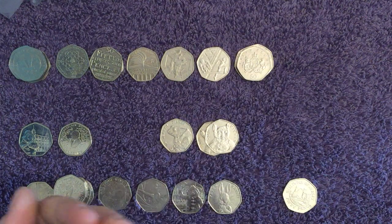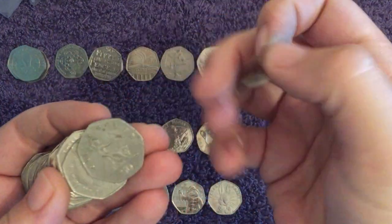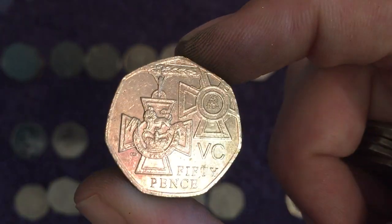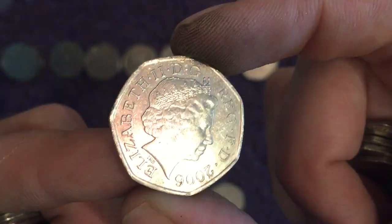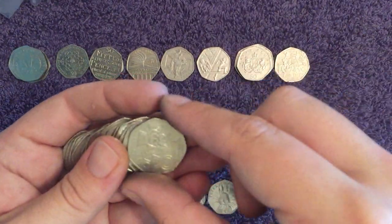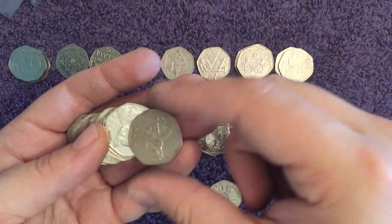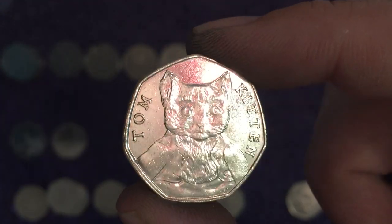Two more. There's a VC medals. Another one in the British military set, 50 Years of the 50p. But this is the first release, the 2006. Obviously highly unlikely to find a 2019 in the wild. And there's another one straight after. That is quite bizarre. So not find any and then just get two on the bounce. And there we have another set of creepy eyes. There's another Tom.